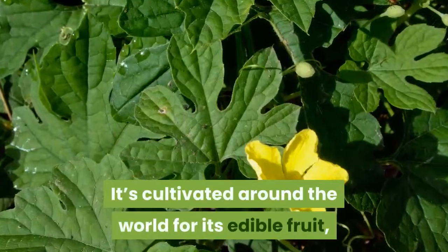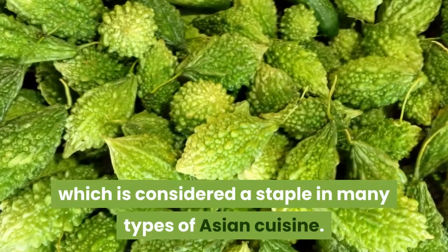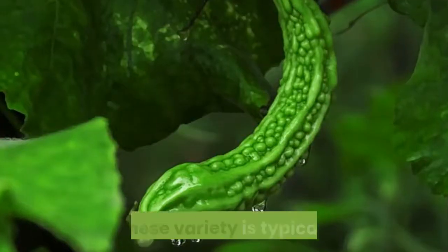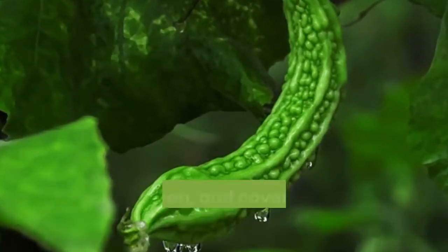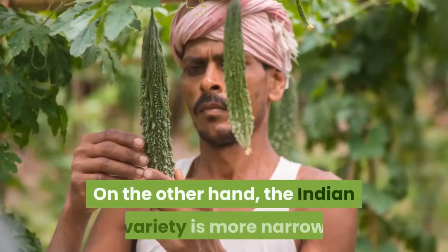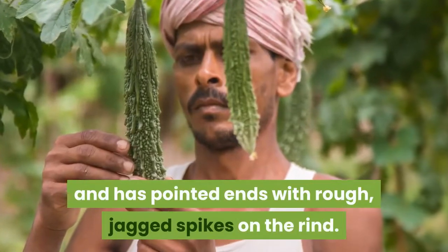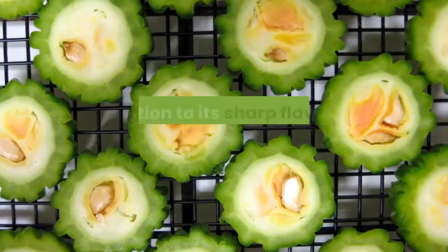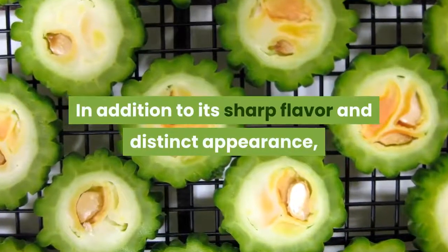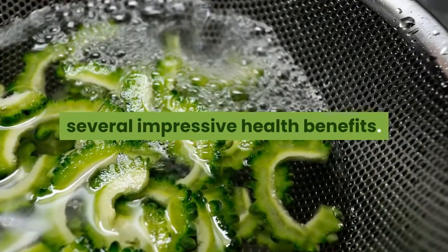It's cultivated around the world for its edible fruit, which is considered a staple in many types of Asian cuisine. The Chinese variety is typically long, pale green, and covered with wart-like bumps. On the other hand, the Indian variety is more narrow and has pointed ends with rough, jagged spikes on the rind. In addition to its sharp flavor and distinct appearance, bitter melon has been associated with several impressive health benefits.